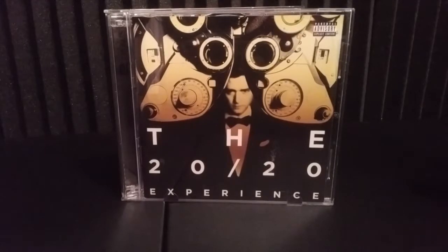The parental advisory sticker, or label, is in the top right-hand corner of the CD. I think that's probably the best place for it. It probably would have been a little too distracting if it was, let's say, between the 0 and the smaller E at the end of experience.